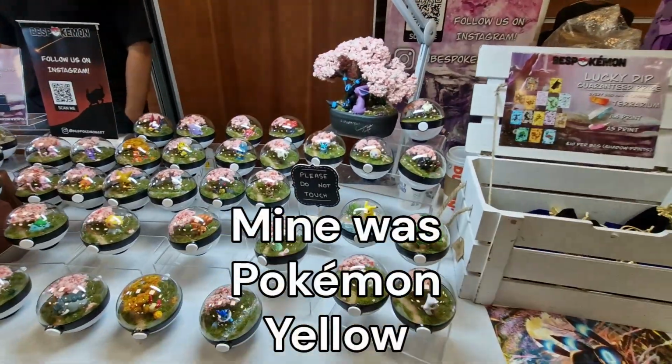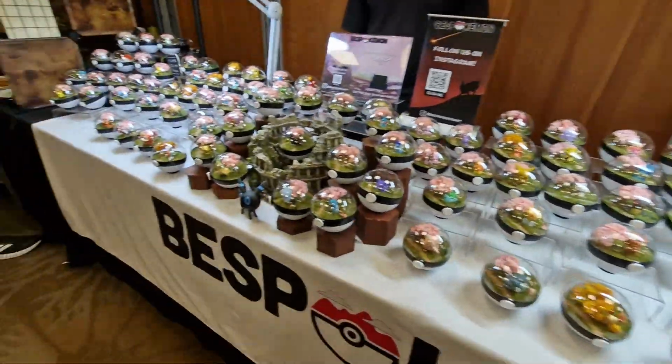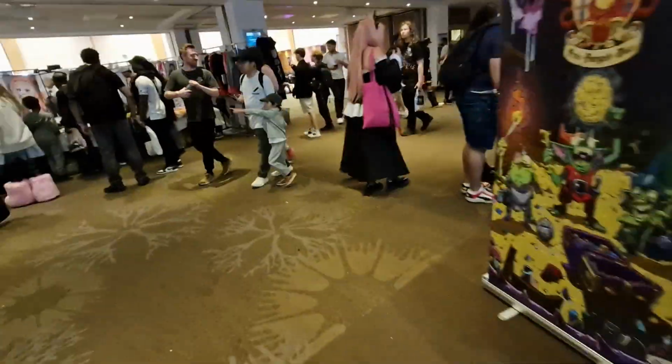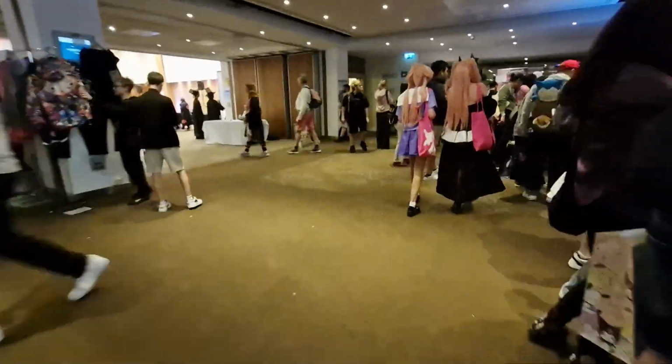Yet to get one, I've been putting it off for a while. They're a bit on the pricier side, but damn do they look good. If you happen to have bought one of these, please let me know in the comments what you think of them and what Pokemon you got.